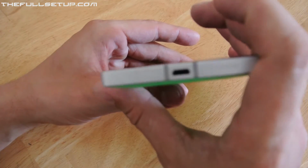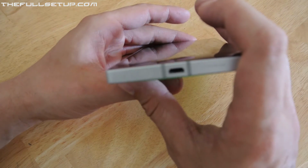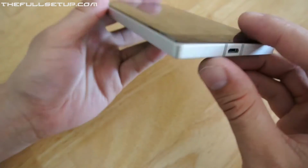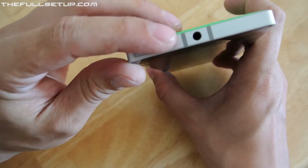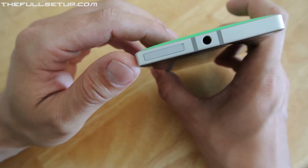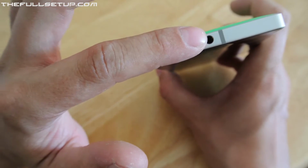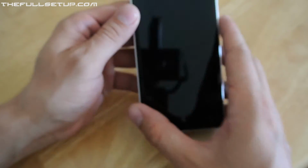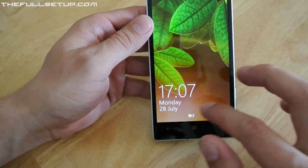To the bottom, we have the micro USB charging, and the 3.5mm headphone jack on the top, and then we've got the SIM card tray for a nano SIM, and the sound output on this is absolutely fantastic. On my Sennheiser Momentum, tweaking the EQ, incredible. So, that's all the specs.